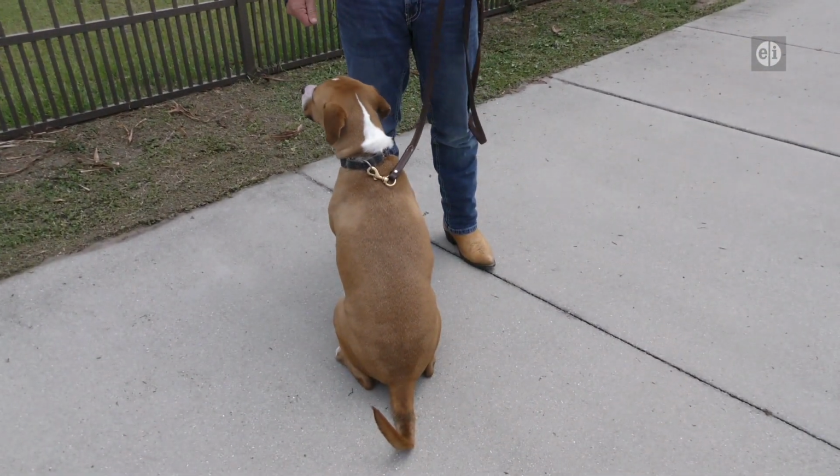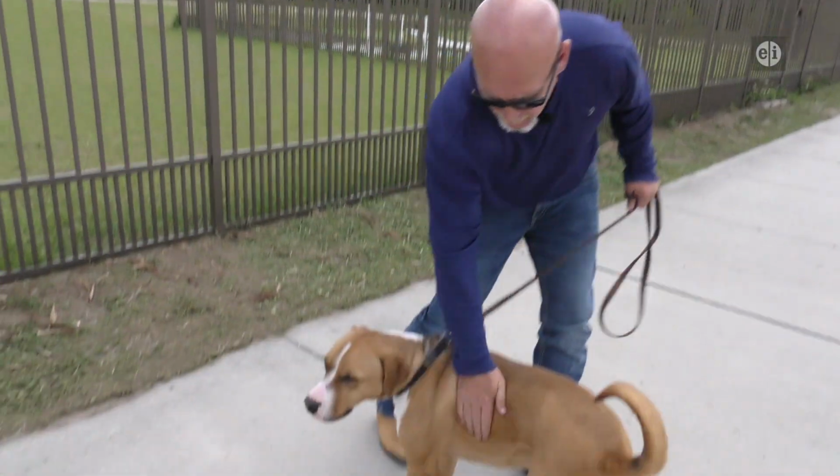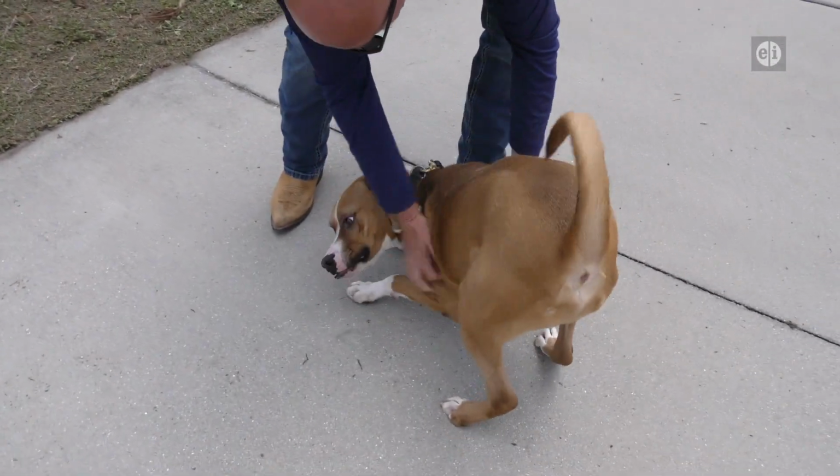You ready? So Blaze was surrendered to Dante's Den. So we're gonna go through a lot of training with him so we can get him rehomed so he has a better life. Come, buddy. Oh, he's a good boy.